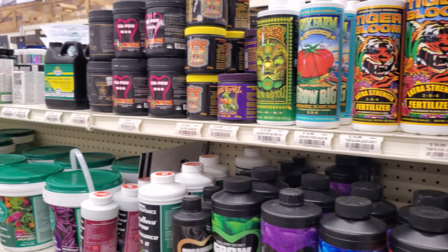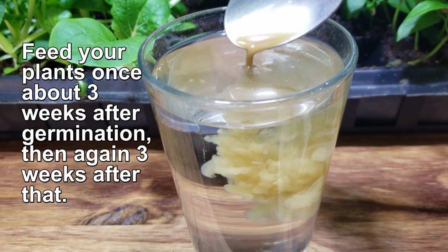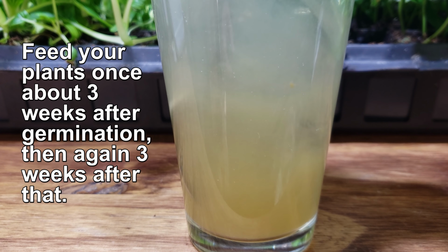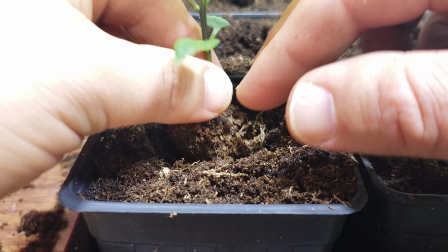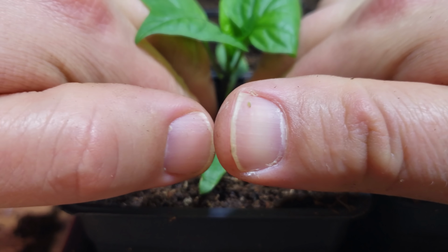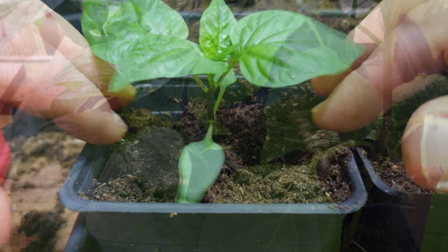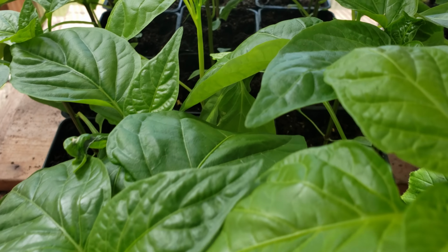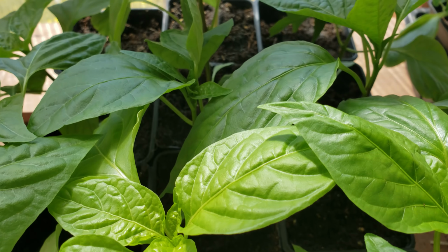As for nutrients, 1 or 2 feedings of a dilute liquid organic feed should be enough. Once at around 3 weeks of age, and then again a few weeks later. Many people, myself included, move their transplants along to larger pots around a month or so. If that's the case, you can skip the liquid feeding altogether and just use a rich potting mix to sustain your young plants. Minimize those inputs to maximize your garden profits.